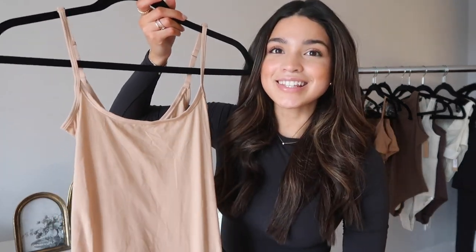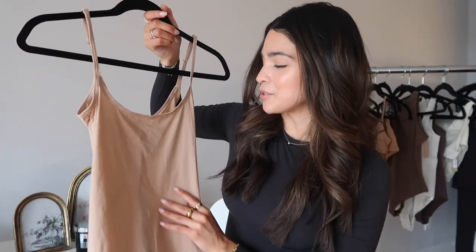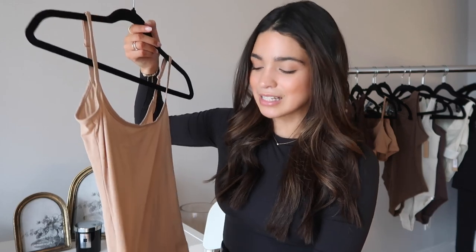Been wanting to add to my wardrobe for a very long time, and quite honestly I had just never found the perfect piece. So this is the Fits Everybody slip dress, and this is something that I feel like every woman should have in their wardrobe. You never know when you're gonna need a slip.